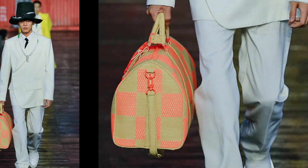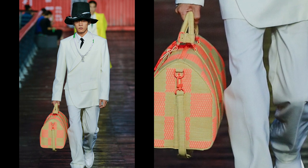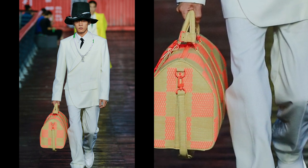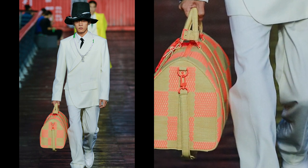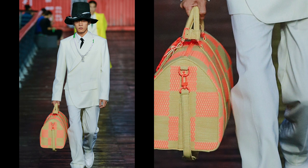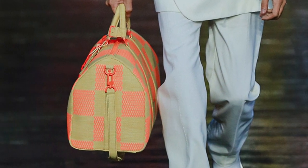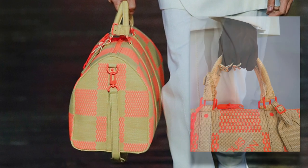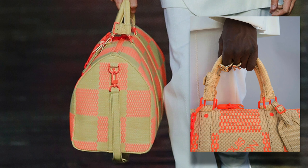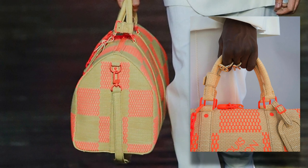This is the bag that was also released on Louis Vuitton's feed before the show went live. It was kind of a woven bamboo or wood pattern, and it had the Damier in almost like a chain fence. It's an interesting design. I'm not sure I really like the colors. In the more detailed picture, you can see that it also has that chain motif that's a signature of Virgil's.